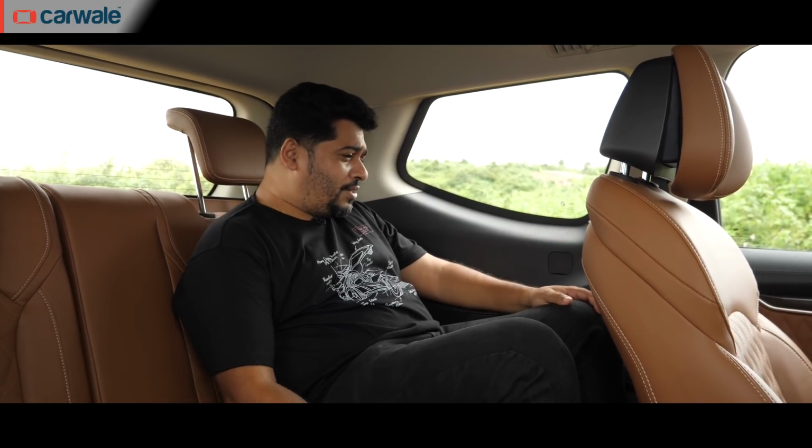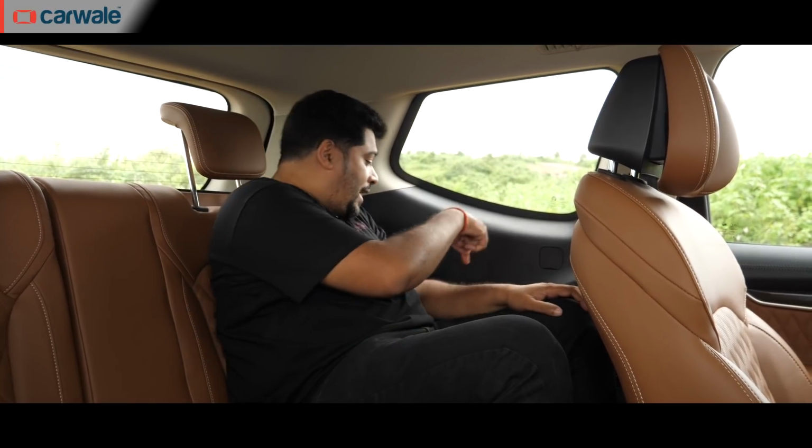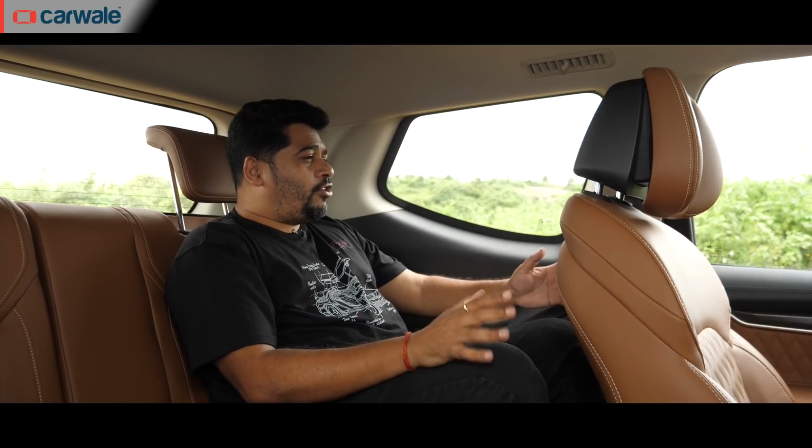But other than that, maybe it could do with a little better leg room. And yeah, I guess it's much better than the competition. You even get a cup holder here, your own aircon vents, and for a decently long drive, this is not a bad place to be.